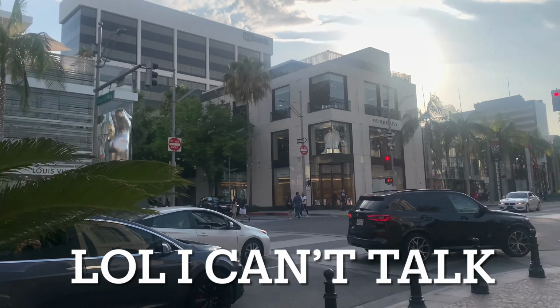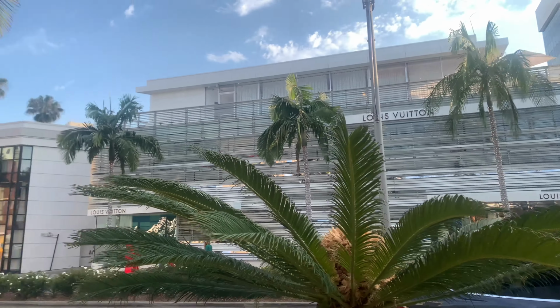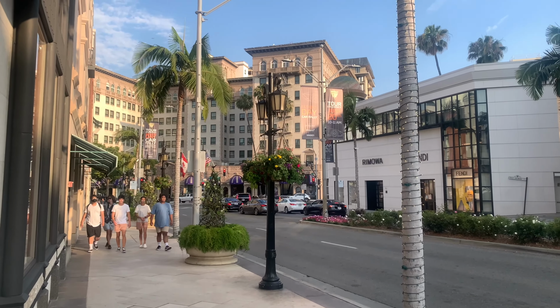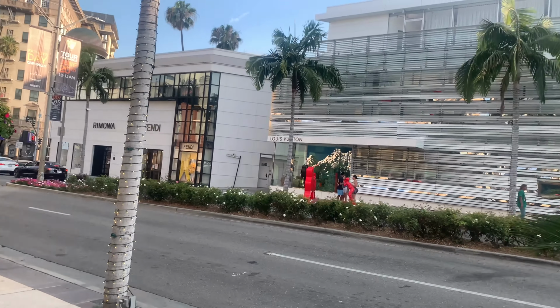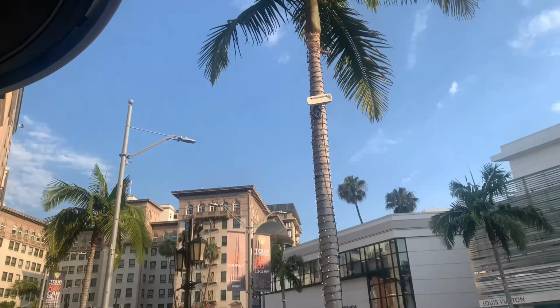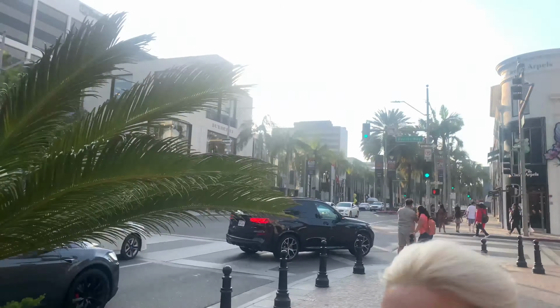We are here on Rodeo Drive. We got Louis Vuitton, and the hotel where Pretty Woman was filmed. We got some beautiful palm trees. I'm gonna go take a picture over here. All right, come on, let's go straight that way.